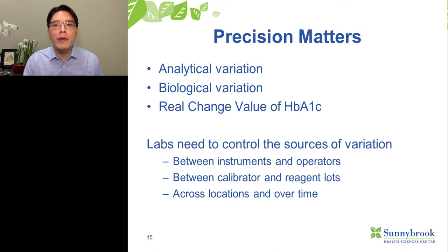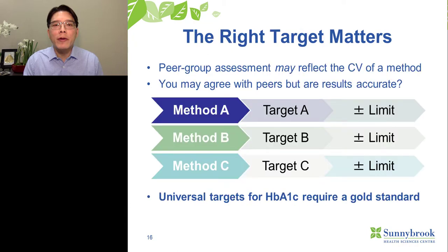It's also important because if we're going to use a diagnostic cutoff, we want to make sure that the error around a particular cutoff is minimized as well. So that's where we want to make sure the tests are accurate. And so in a proficiency testing program, we want to make sure that we have the right target. Now, for the most part, we're used to proficiency testing where we're graded by peer groups. Peer group assessment can be helpful because it can give us the imprecision of a particular method, and your results may be within your peer group, okay?